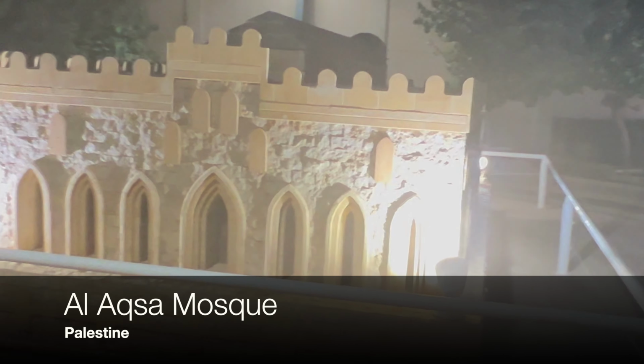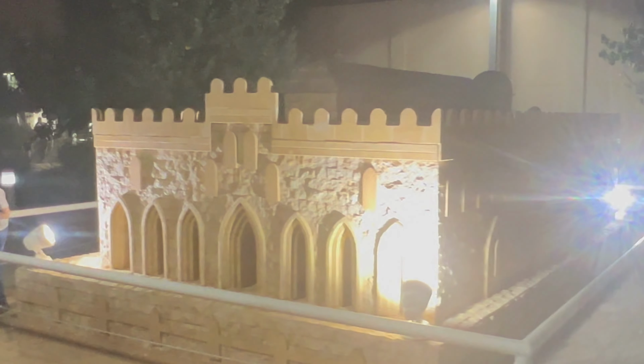Al-Aqsa. It is a mosque located in the old city of Jerusalem in Palestine.